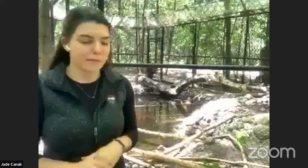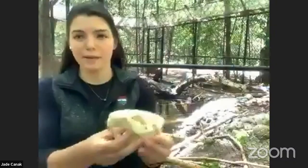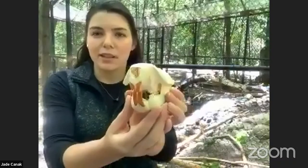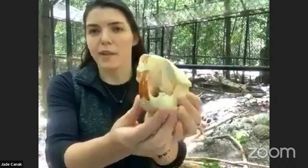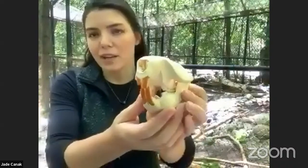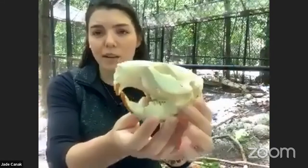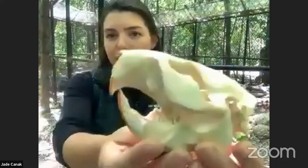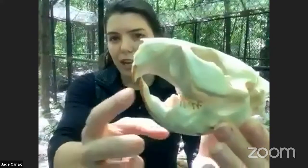So we're going to look at some of the different physical adaptations, starting with this beaver skull. We really want to look at these teeth. They're this orange color because they are enriched with iron. And the iron in their teeth makes them really strong. And these teeth are always growing. So they're very sharp. And if we look closely, they're almost like a chisel shape.